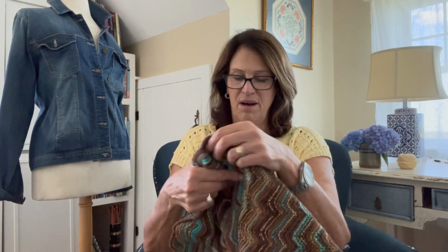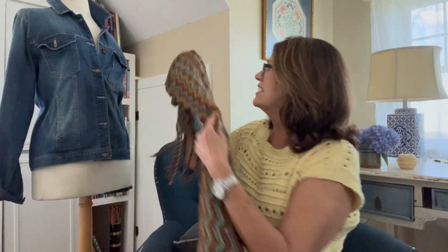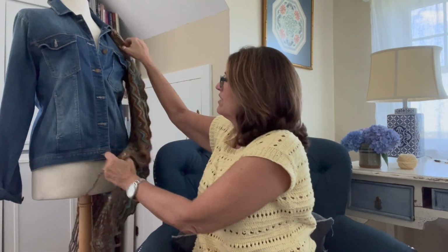So in the show notes, hopefully we'll be able to find this. You'll be able to get this pattern. I know that Vogue has all of their past patterns available digitally, but I'm pretty sure I'm going to be able to find this on Ravelry and include it for you. I just sort of thought about this today and decided at the last minute to include this in this episode.